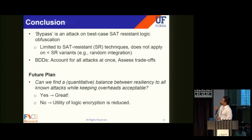So in conclusion, bypass is a realistic attack on best-case SAT-resistant logic locking techniques. It works against SAT-resistant varieties, but if you have other varieties, we've reformulated the SAT problem and also proposed different techniques to combat those varieties as well. We also gave an introduction to binary decision diagram-based locking, which allows you to account for different types of attacks all at once. The future plan is to ask ourselves whether we can find a quantitative balance between resistance to all attacks while keeping the overheads acceptable. If yes, that's great. If no, then we have quite a lot of work to do. And with that, I'll take questions.